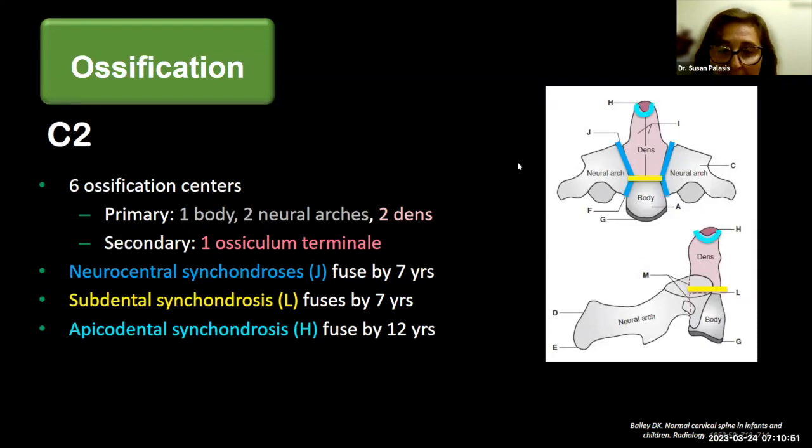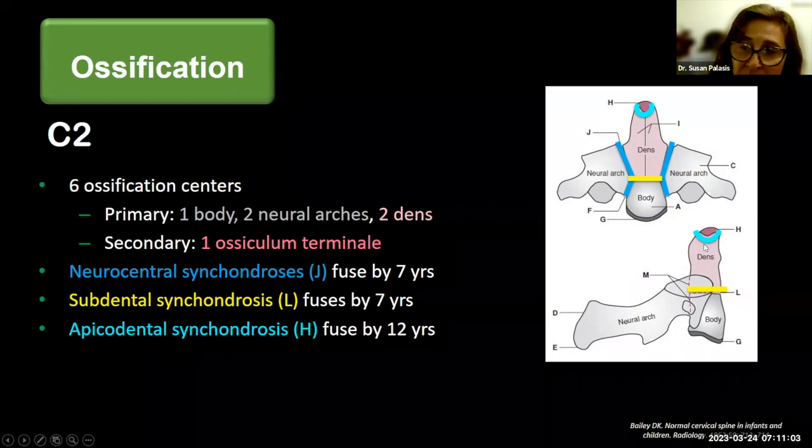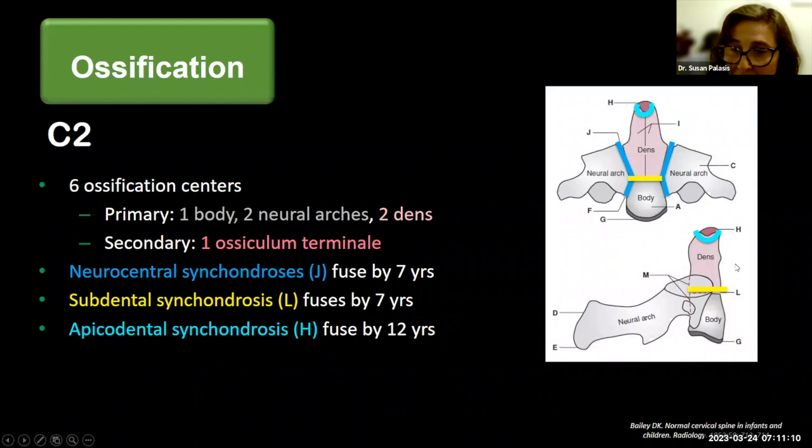And then the apicodental synchondrosis right here, this fuses a lot later. It can fuse at about 12 years. Sometimes it doesn't fuse at all. And if you look at lateral films of the cervical spine, you'll see this little bone that's sitting at the very tip of the dens. That's just the unfused ossiculum terminale.